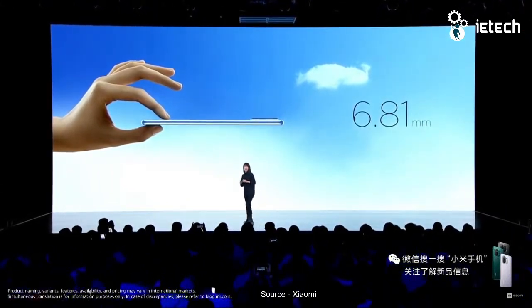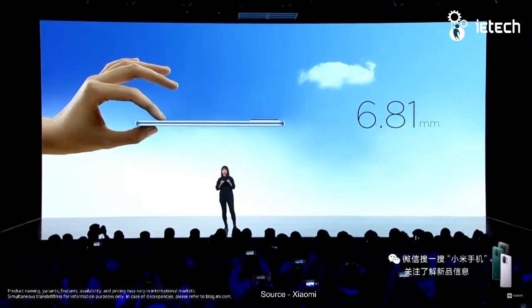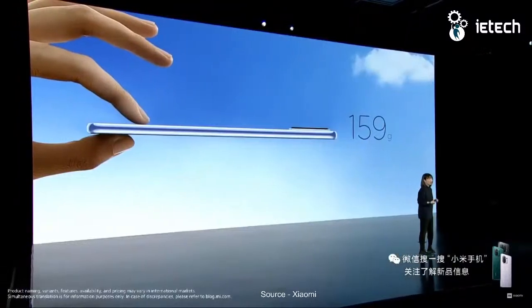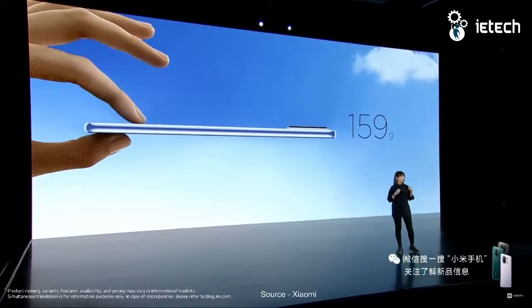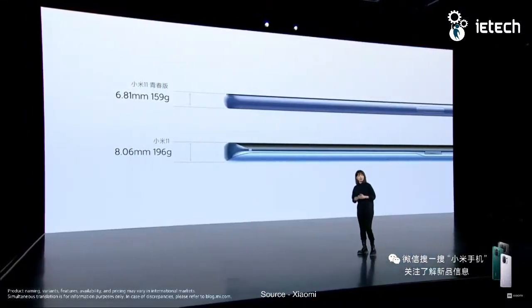It is only 6.81 millimeter. It is actually the thinnest 5G smartphone, and it is only 159 grams. So it is for a long time since we have seen such a thin smartphone.